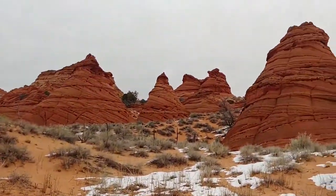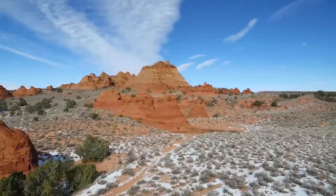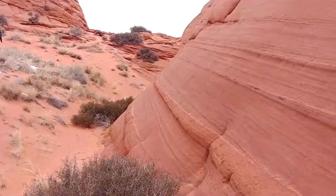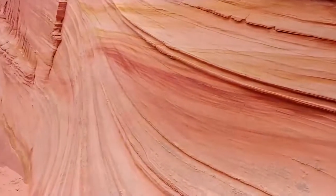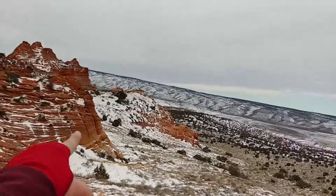This is south of the wave, and already, look at these. We started over there, and now they're kind of behind the ridge here, but there's more buttes over there. They look really cool, so we're heading over that way. Let's see what we can find.